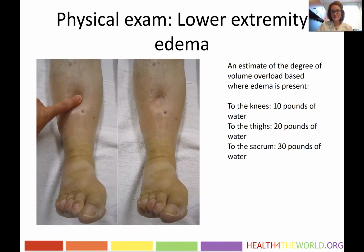Lower extremity edema is the classical physical exam finding associated with heart failure, as can be seen here. It gives us a sense of how much volume the patient may have. This is my own guesstimation when I'm trying to determine how much extra volume a patient may have on board: if the patient has bilateral edema to the knees, it's probably about 10 pounds of fluid. To the thighs, probably 20. And if they have edema all the way up to the sacrum, they probably have in excess of 30 pounds of additional fluid requiring diuresis.